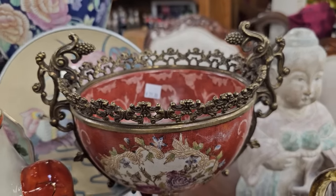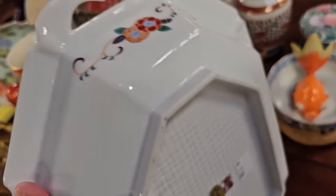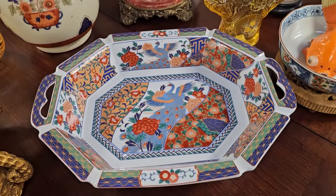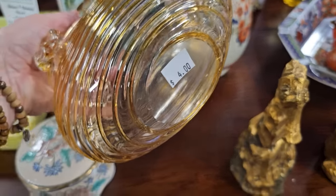But oh, isn't that beautiful? That makes my heart race. And they had so many items like that here the day I went. Here's another Andrea by Sadek. It's only $7. And here's one of those glass purse vases for $4.